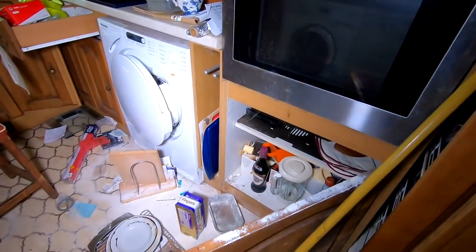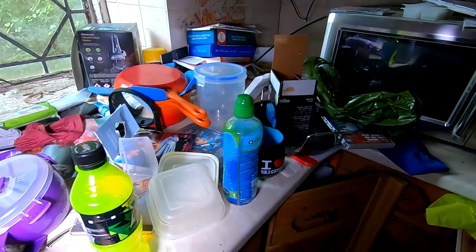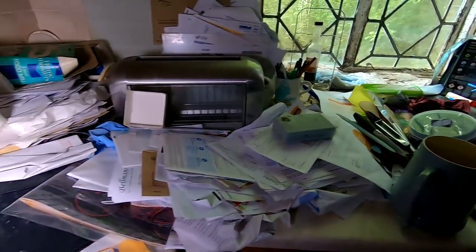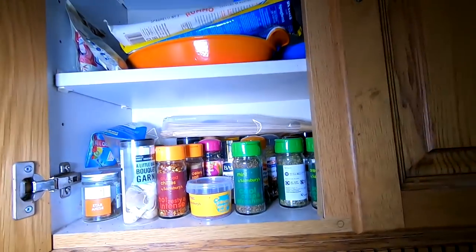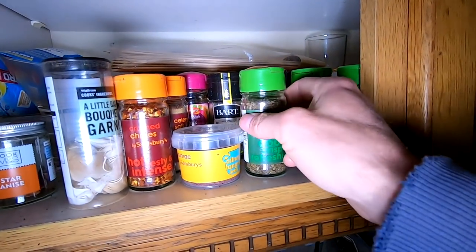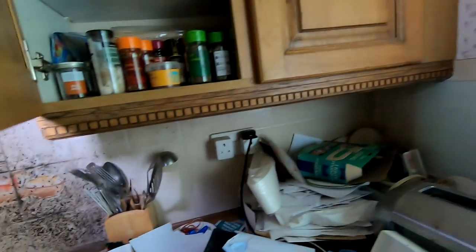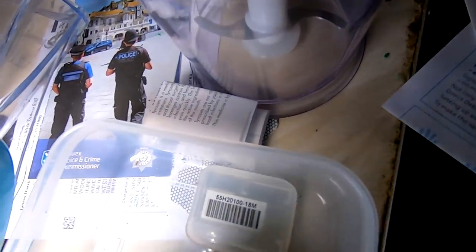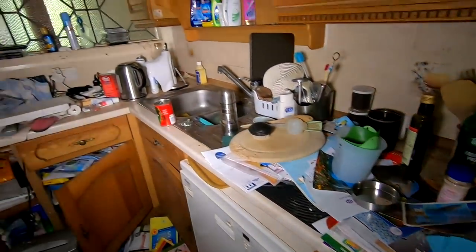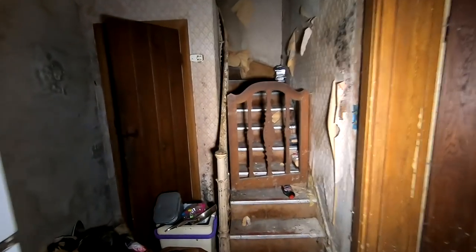What did you just open? I will not open the fridge. Decent. See, look at these herbs. That's 2014. So this is a pretty recent house to be abandoned, I think. Okay, let's go and see what's upstairs.